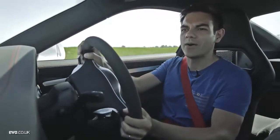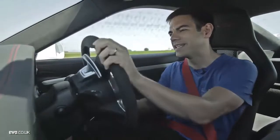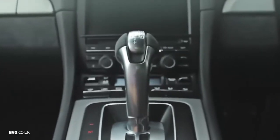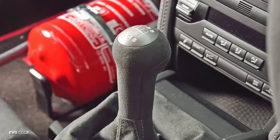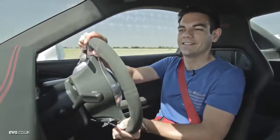And this PDK box is just transformed from other Porsches. It's just quicker, punchier. It just works so much better. Is it as good as the Ferrari system, which is really the benchmark? I think it definitely is. Do you miss the 6-speed manual gearbox? On a circuit, I'm afraid to say, not as much as you think. The PDK just makes the performance so accessible, and there's so much of it.